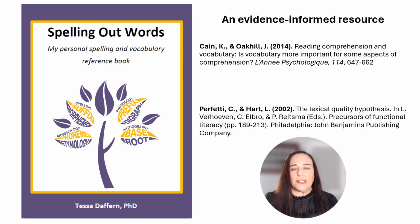Depth of vocabulary knowledge is multifaceted. Spelling Out Words enables students to build multifaceted representations of words. For example, this includes learning the multiple shades of meaning of a word, the meaning of a word in both a semantic context and also out of context. Also, the morphemic structure of a word, the word's semantic associations, for example, synonyms for a word, and that is associating a word with other words that have similar meanings. Also, the word's orthographic properties, for example, knowing the graphemes that correspond with phonemes in a word.